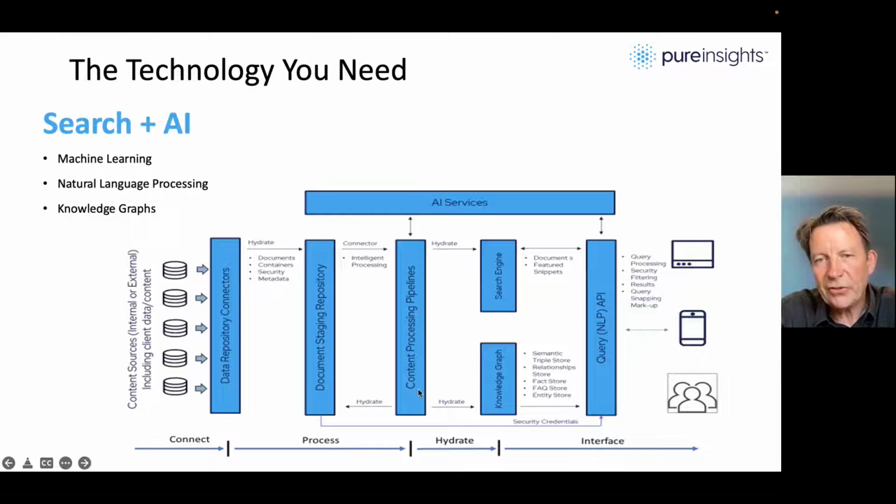We have a content processing system in the middle here, and the role of this really is to make the data play nicely with the search engine, because if the data quality is poor, the search results will be poor. It really is as simple as that. It always has been, and it always will be, no matter how clever the relevance ranking algorithms are and the AI behind it.